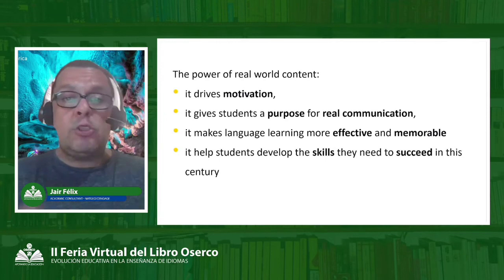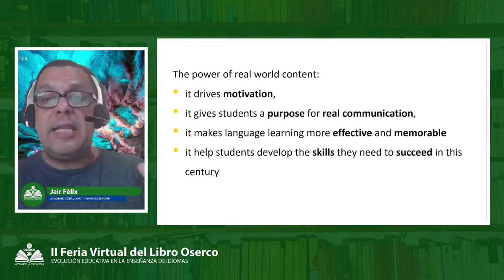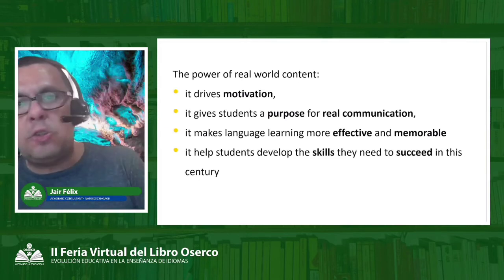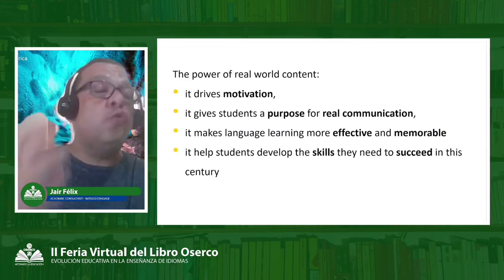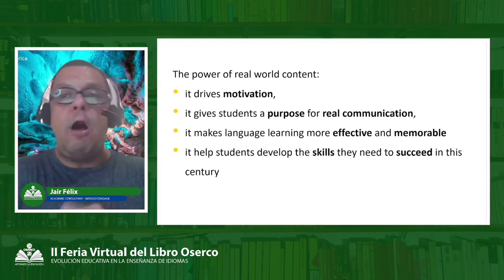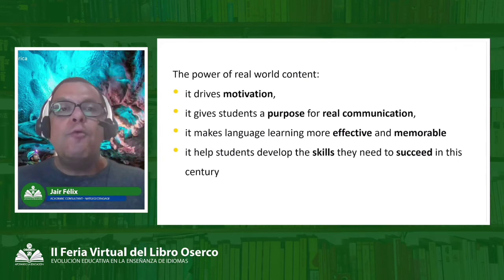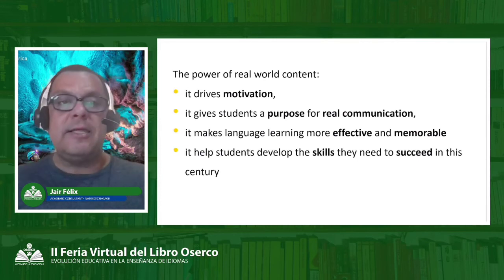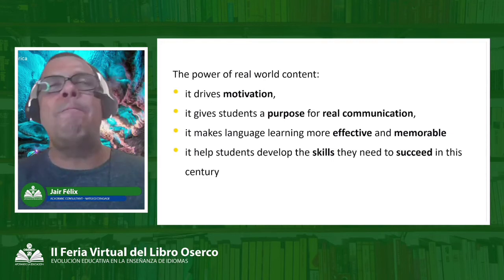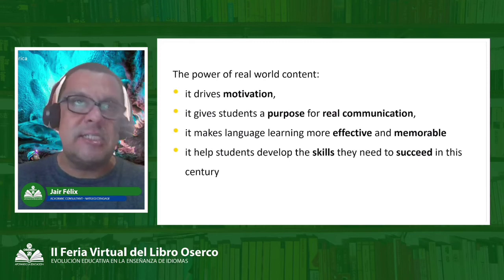Real-world content makes language learning more effective and more memorable, and it helps students develop the skills they need to succeed in this century by providing them with tools that have to do not only with language skills, but also with 21st century soft skills, pretty much the ones that employers all over the world are looking for. So the invitation is for you language teachers to start using real-world content as you teach and practice English. And with that, allow students to learn English in a far more comprehensible, meaningful, and resourceful way in order to access the 21st century successfully.